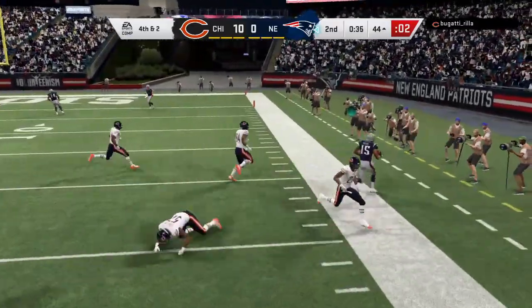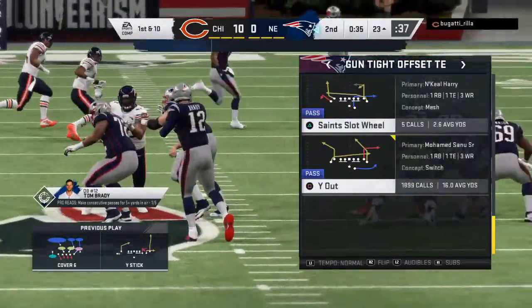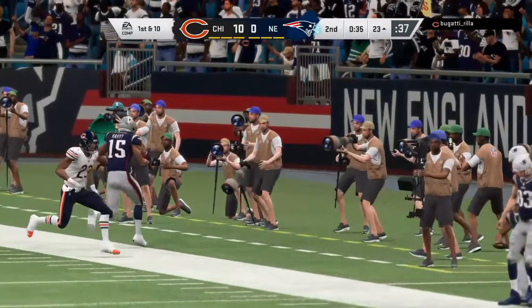Got his man. That's Harry. And he takes this just a few yards shy of the red zone before going out. 21 yards there. A big play on 4th down.